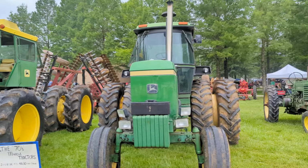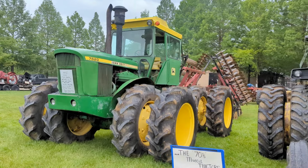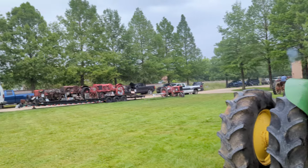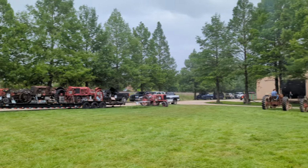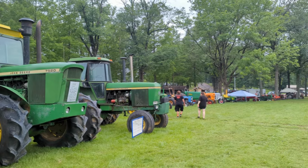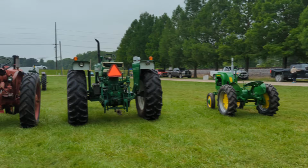But it's pretty cool either way. Get a big tractor. You gotta love muscle tractors. Here's a trailer of some old Sears tractors. Okay, I'm gonna try to get a shot down this big row, and then we'll move over to here.